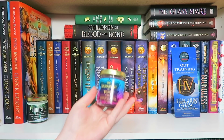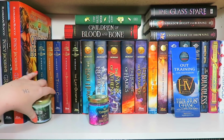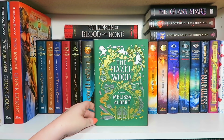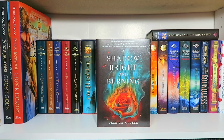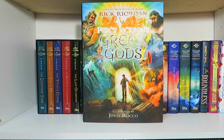Yeah. And then I just have a candle here that says Tournament of Wishes from Spidey Sense, and I have another candle from Spidey Sense which says Sight Witch. Starting with the non-Rick Riordan books, we have The Hazelwood by Melissa Albert, Children of Blood and Bone by Tomi Adeyemi, The Glass Bear by Lauren DeStefano, A Shadow Bright and Burning, and A Poison Dark and Drowning by Jessica Cluess.